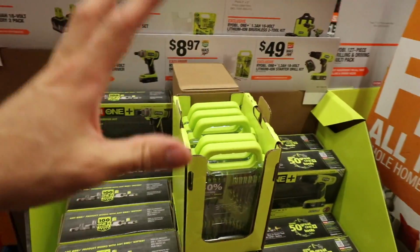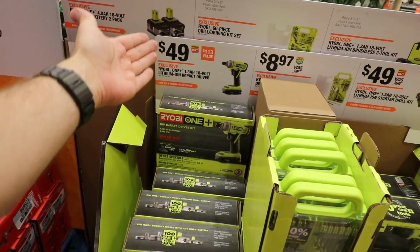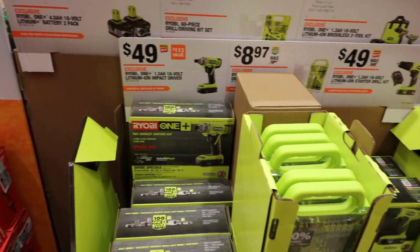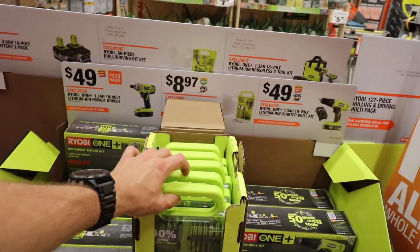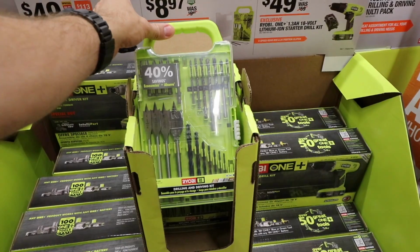Let's go back on over it. So remember how I was talking about Ryobi being a little less expensive? $50 impact driver. 1.3 amp hour battery, but still $50 impact driver. Here's a different kit to the one we saw earlier.